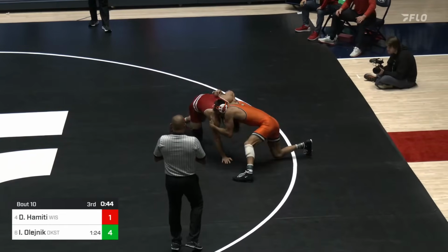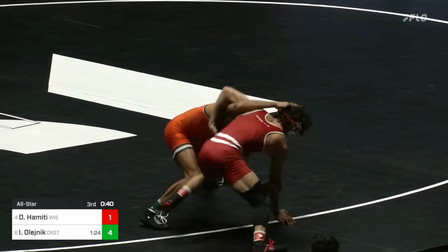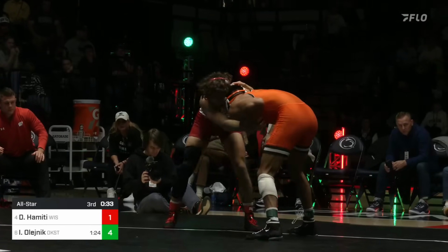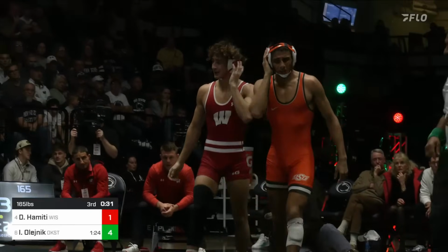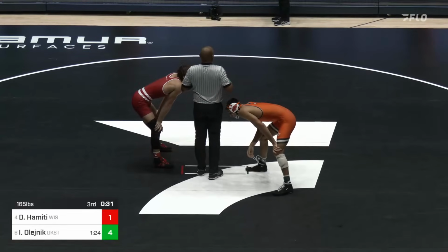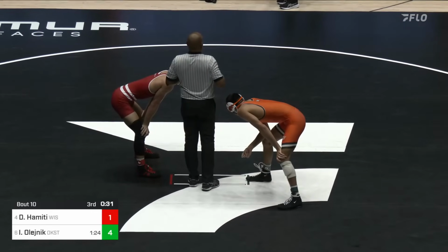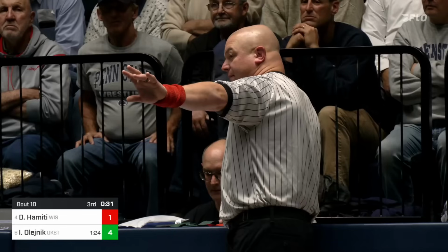There's another shot from Hamiti, but once again they find themselves on the edge. Now looking to score, counter score there is Olejnik. Now they come up to their feet on the edge, 34 seconds to go. I'm sorry, a takedown ties it. Yeah, it's 4-2 on the score. They didn't put that stall point up. It depends when the takedown comes, if it comes for Hamiti, if it'll erase riding time or not. But Olejnik is just 7 seconds away from having that riding time point coming.